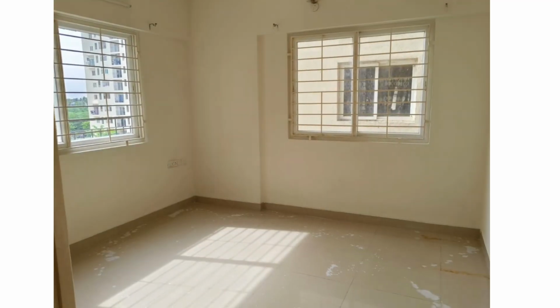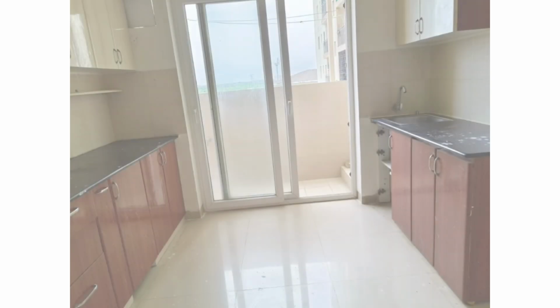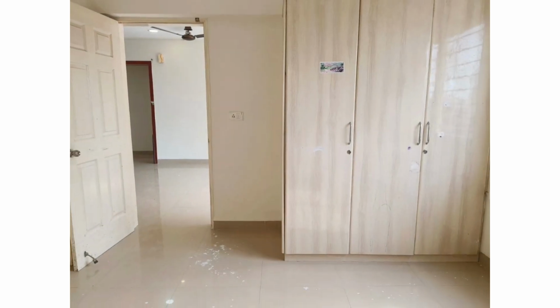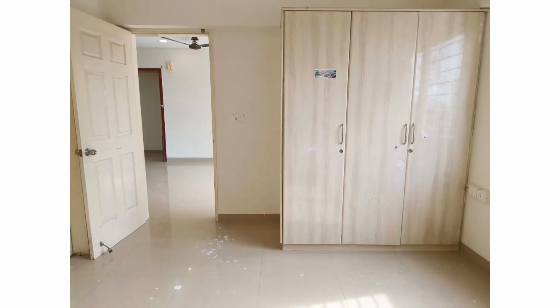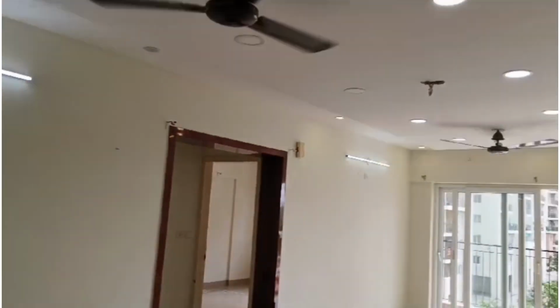The listed price of this flat is 65 lakhs. Of course, it is negotiable for an immediate buyer. The registration and our brokerage charges are excluded from the sale value. Registration is 9%, and our brokerage is 2%. I am Rajkamal from Hanu Reddy Realty. Our brokerage is 2% plus GST, only upon a successful transaction.